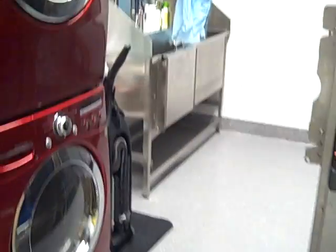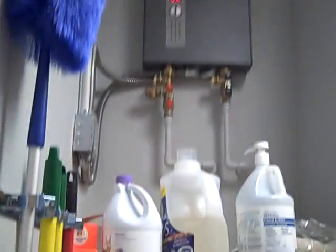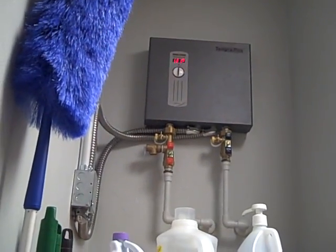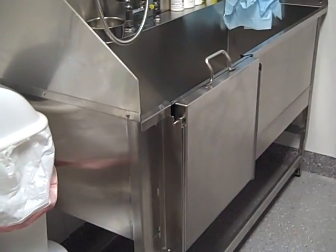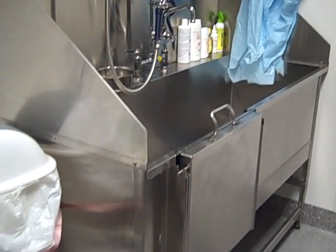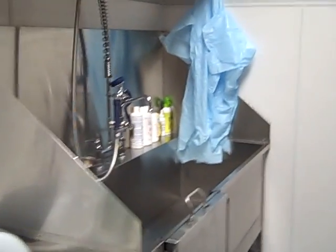Over here in this room is sort of a multi-purpose room. It has a washer and dryer, mop sink and cleaning supplies, as well as a tankless hot water heater. This area over here is the wash sink. It includes a ramp, especially for those dogs that are a bit arthritic and it's difficult for maybe them to get up, or difficult for the staff to lift.